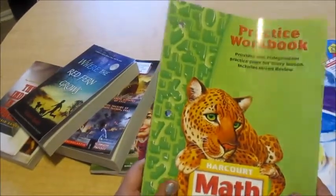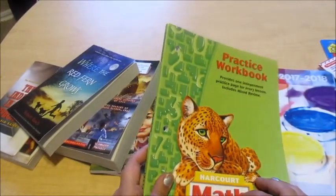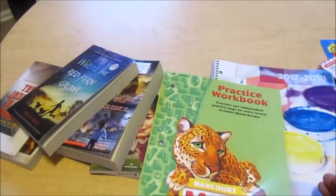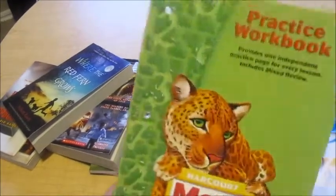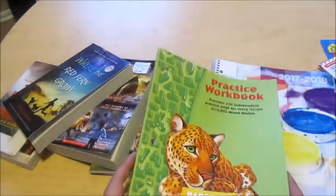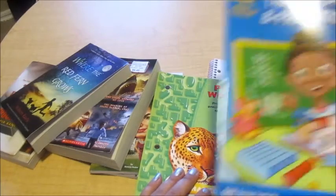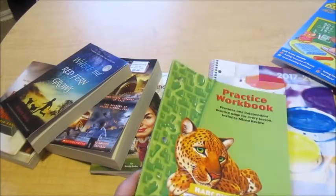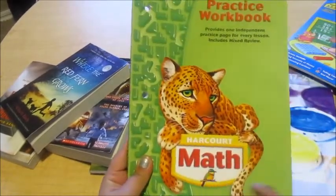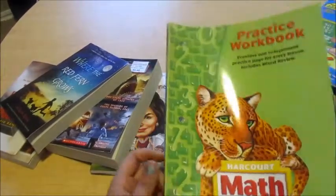Now, I said I was going to use Teaching Textbooks for his math. But I decided to just order a regular textbook and then get the practice book with it. I think with the textbook it'll be easier for me to teach him, because we've just been using a regular workbook, kind of like these, and it doesn't have much instruction. So I went ahead and bought the textbook that goes with this, which is a 5th grade level textbook, and then the practice workbook, so that way we can start doing that.